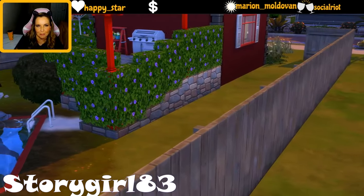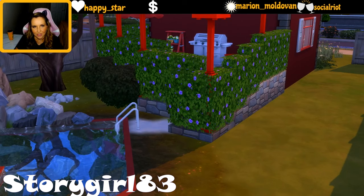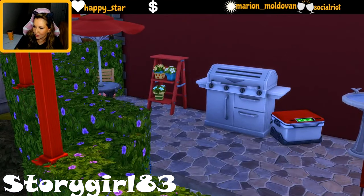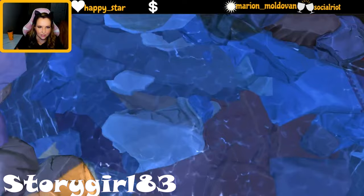Oh my gosh, that would have been ballin'. Ooh, nice feature of the hedge. That's a really cute way to do it. The pool looks so nice. Great rock work. Go down to look at the pool rocks.